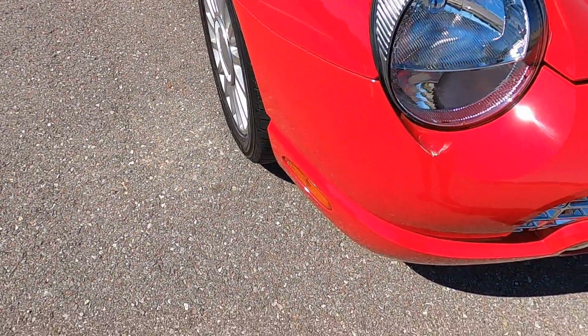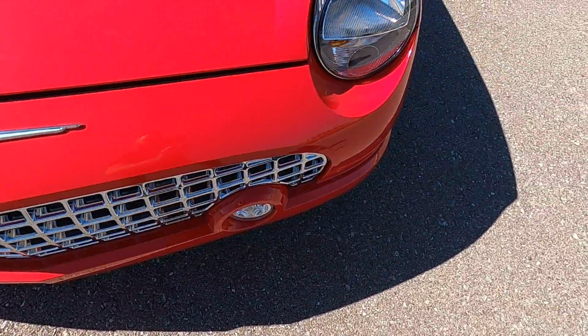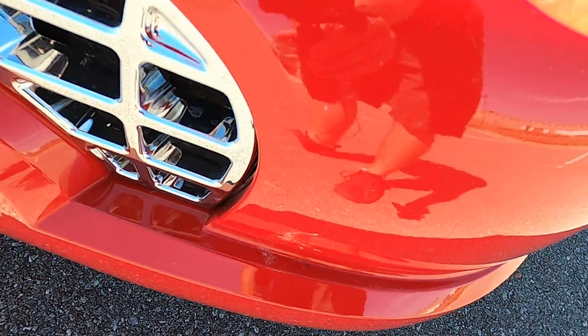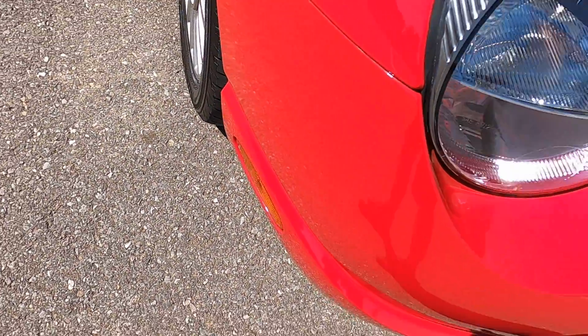This car is in really good shape. The front end has very minimal defects. It does have a few, it's not perfect. We've got a few marks down here and a rock chip or two. But the marks that it has are very small and superficial.